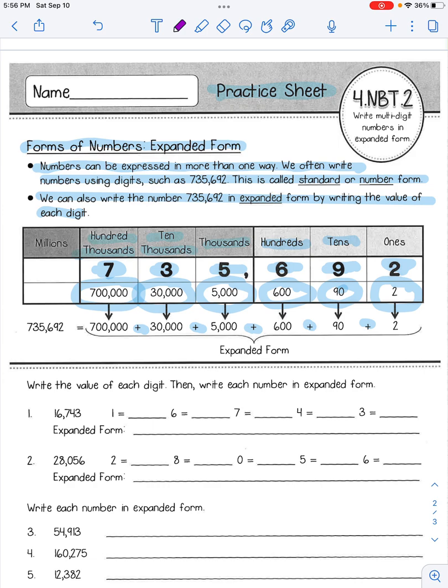So the directions say, write the value of each digit, then write each number in expanded form. So you're going to go through and write the value. Remember that place value is how much the digit is worth. So if we're doing number 1, they want to know the value. So the value of 3, that's the ones, that's going to be 3. The value of 4, that's the tens. You're going to put 4 and 1 zero. That means there are 40. For 7, you're going to add another 0. That's the hundreds. So you're going to put 7 and 2 zeros.